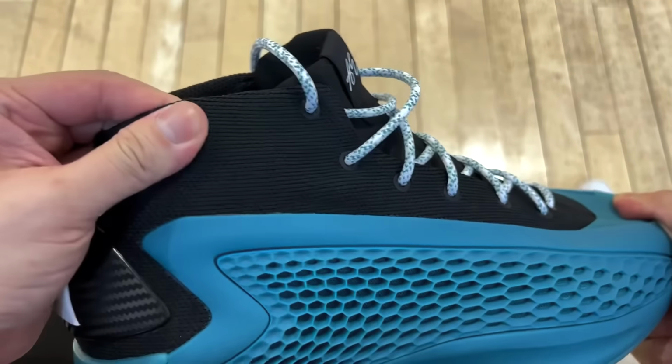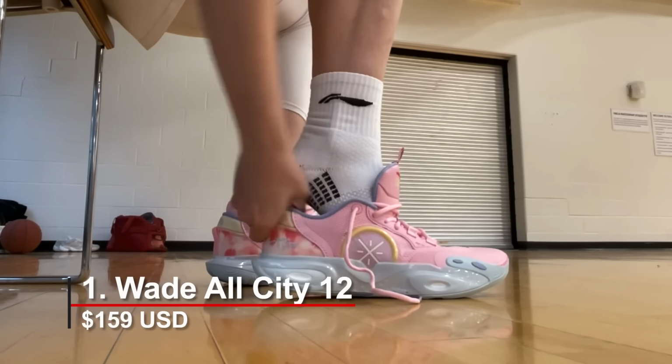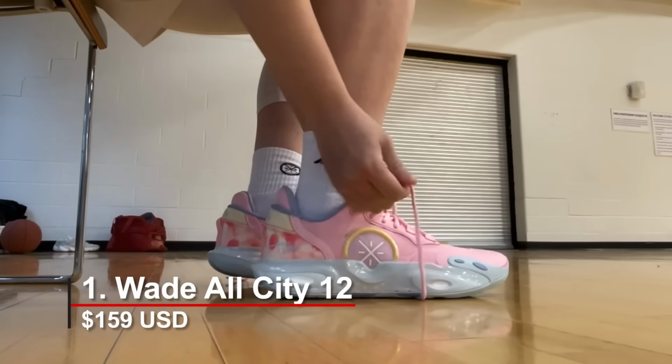All right, so the best shoe right now from all the new releases, in my opinion, is the All City 12. This is also the shoe that I wore the most ever since getting them. Well, maybe the AE 1, but these two I've been playing in the most recently.